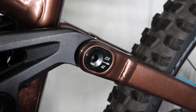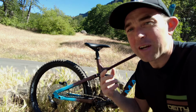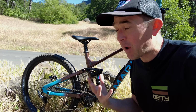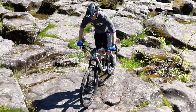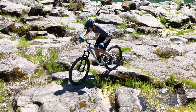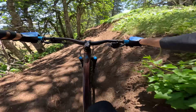Right now I'm riding the 27.5 rear wheel because this is how it came out of the box. I'm not sure if I'm going to stick with the 27.5 in back or if I'll go back to 29. The bike I've been riding, the Rift Zone 2, is a 29 on both wheels. So yeah, that's kind of what today's ride is all about, to get a good feel for this bike and see what it's all about and see what I like and what I want to update. Today's ride is practice for me as well as adjusting to a new bike.